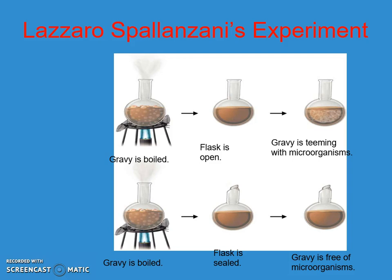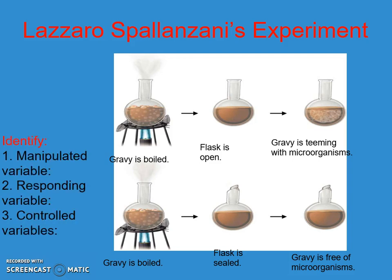No microorganisms. Now, one might hypothesize this definitely proves that spontaneous generation is not possible because life could not get into the flask. However, many scientists questioned Spallanzani's work because they felt he did not properly control his variables. The manipulated variable, very easy to identify.